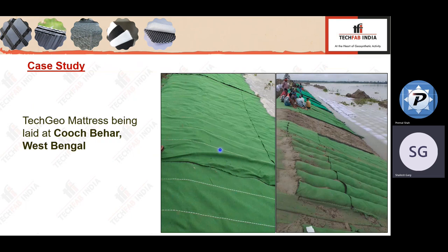This is one case study. We recently supplied our Tech geomattress at Cooch Behar, West Bengal. You can see the launching apron is provided by means of geotextile bags.